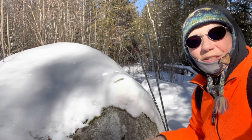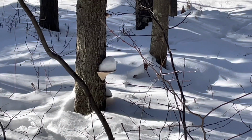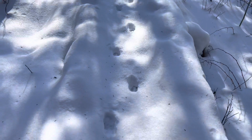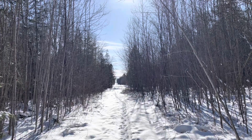Well, this erratic is a whopper. I can't even quite get it all in the frame. There's deer tracks going right down the boardwalk. Right, I'm at the Highway 52 parking area.